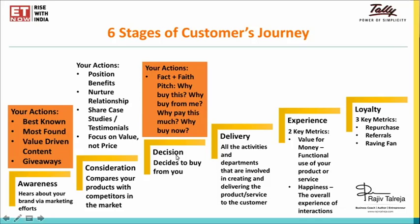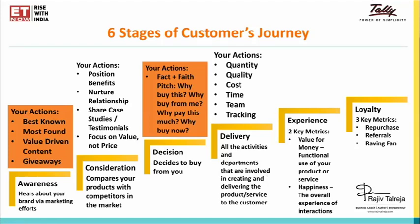And then when the customer moves to the stage where they've bought from you, and now it's your turn to deliver, that's when you need to manage quantity, quality, cost, time, team, and tracking. You need to manage these internal aspects. Are you prepared to deliver the quantity that the customer is ordering? Are you prepared to deliver the quality at which the customer would accept that product or service? Are you managing your costs of production or creating that product or service? Is your turnaround time acceptable to the customer? Are you delivering the product or service on time as per the expectations of the customer?